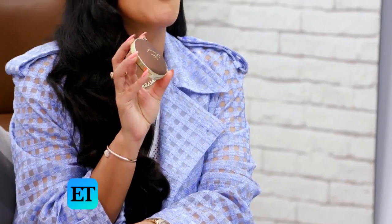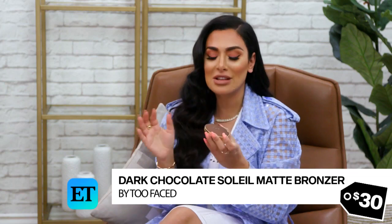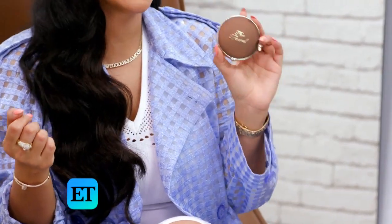This is actually one of my favorite bronzers. It's been a favorite of mine forever. It's the dark chocolate bronzer from Too Faced. I love it for so many reasons. First of all, it smells like chocolate, so that's delicious. And I also love the tones. I find a lot of times bronzers can sometimes be a little too ashy or a little too warm. This for me is like the perfect shade. And when I'm not so tan, I like the milk chocolate, but I do love their bronzers so much.